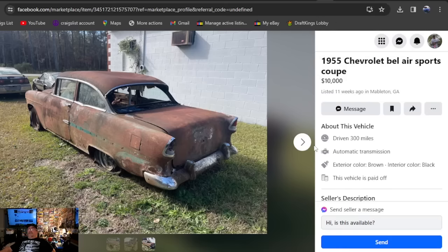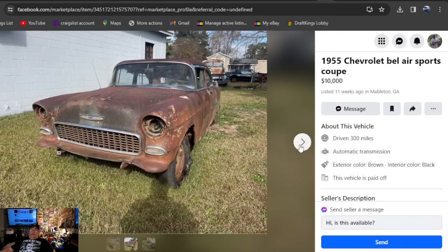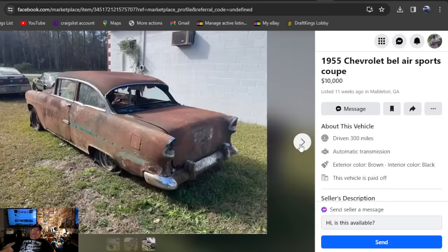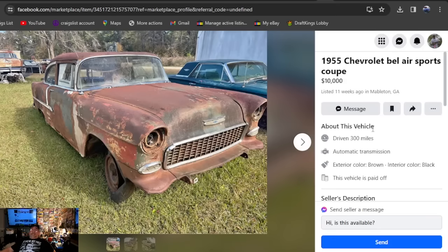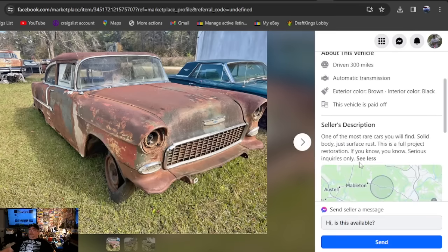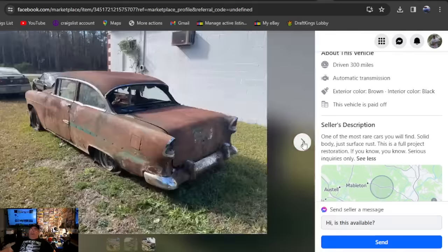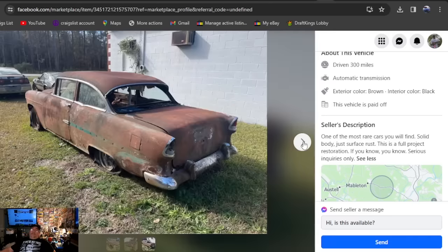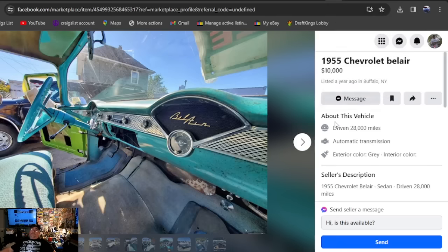On to another one. 1955 Chevrolet Bel Air Sports Coupe. It's a sports coupe. This thing looks like a piece of shit. And there's no way I'd give 10 grand for it. That's me. I mean, we've seen some pretty good deals on here so far. It says one of the most rare cars you'll find. Solid body. Just surface rust. My ass, man. This ain't just surface rust. If you know, you know. Serious inquiries only. So check him out. He's only got 3 photos, wanting 10 grand for that one. Out of his mind, man.